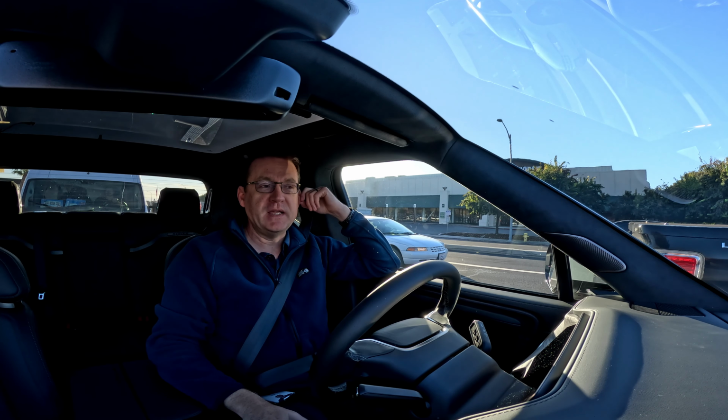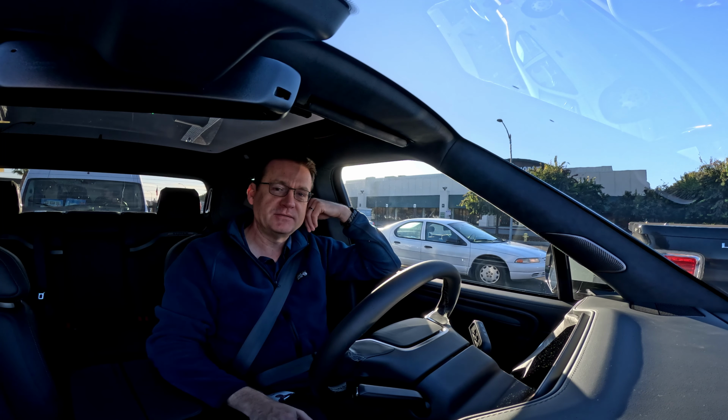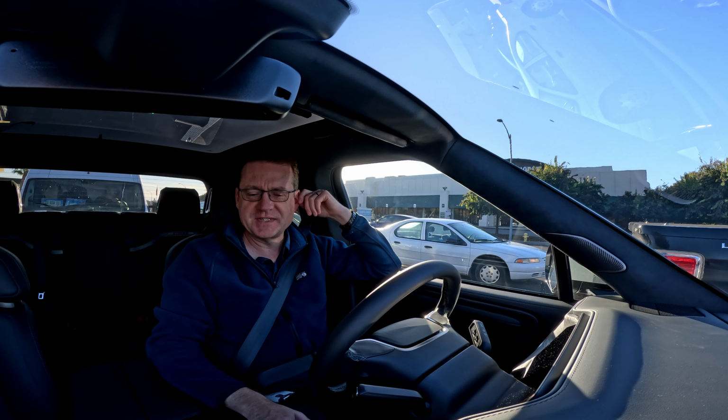Also discombobulating is, of course, again, one pedal driving, low speed maneuvers. You know, coming to a stop at a red light and just taking my foot off the gas. And it says brake hold on the dash. I know it's not going anywhere. It's just weird. Just kind of funny.